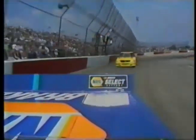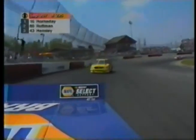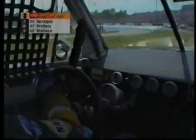Up front, Ron Hornaday's led every lap. You see his mirror view of Joe Ruttman. Third is Jimmy Hensley. Fourth is Tony Raines. Rich Bickle is now up in the top 5, ahead of Stacy Compton, Jack Sprague, Scott Walters, and Mike Wallace. 18 laps to go in Louisville. We'll be right back with the finish.